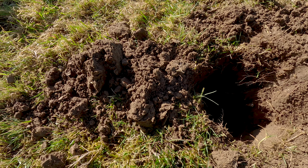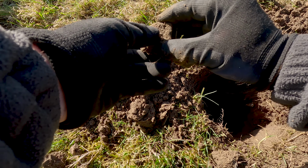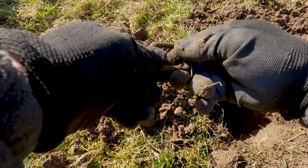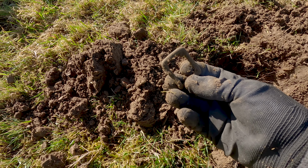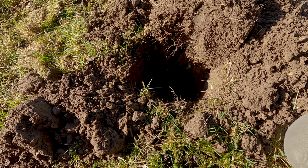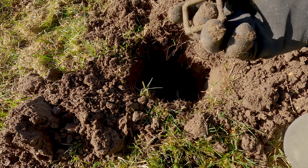Wow, that was a deep one. And I don't think it was a particularly deep target, was it? Small target. Look at that buckle. That must have been, whew, I don't know, 10, 11 inches down. Look in the hole there, look. Right down there. Had to work for that.